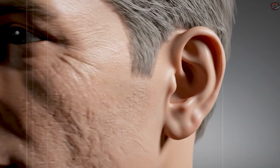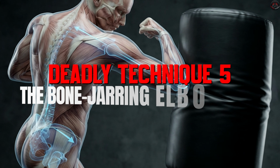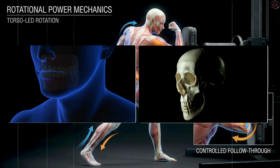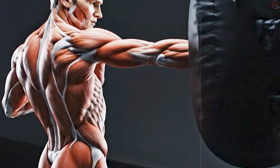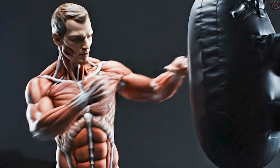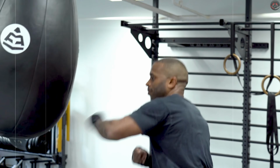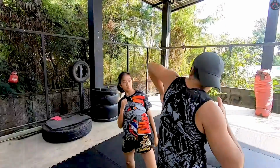Day 4, mastery achieved. The ear clap dazes reliably, scattering focus like shattered glass. Time to unleash Deadly Technique 5, the bone-jarring elbow grinder, a spinning horizontal crusher for jaw hinge or temple, and structural shift. Picture torque ripping weak points, a size-ignoring wrecking ball powered by body coil. Perform it with rotation. Coil torso sideways, chambering the elbow tight. Uncoil hips, whipping the elbow horizontally through the target, drive through with weight shift, then snap back to guard.